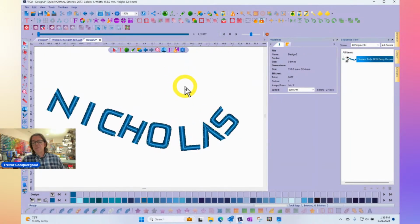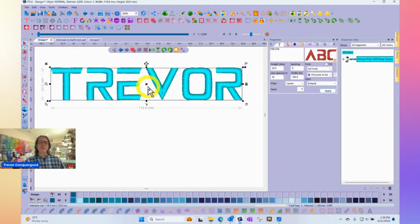So, okay, there's some tips for you guys about text and how to fit text to a path. So that's always kind of interesting stuff to talk about.